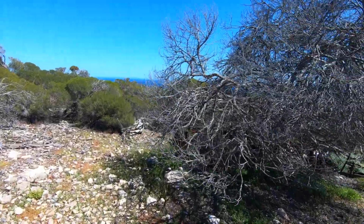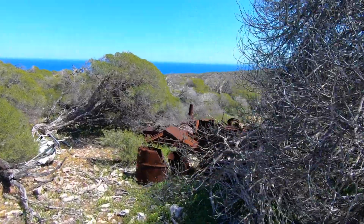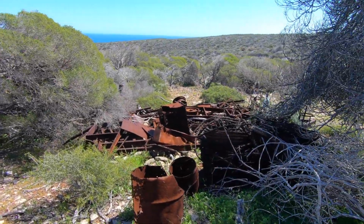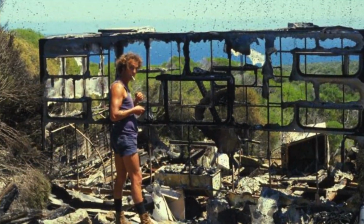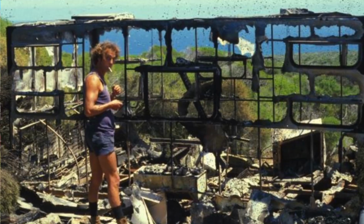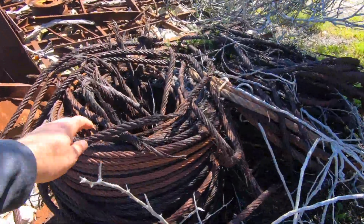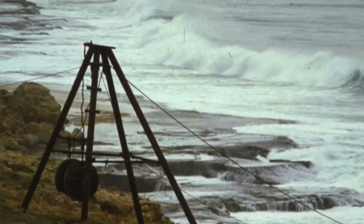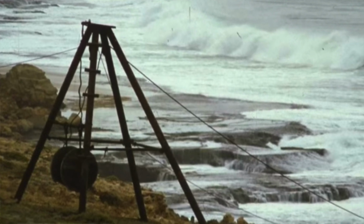So this is the caretaker's caravan that, when he wasn't here, someone obviously didn't like him caretaking and actually burnt it down. Burnt it to the ground. And this would have been the cable that they used when they put the big pulley up on the top of the deck trying to get people into the water. You see that in the pictures, and I'll put a picture in.